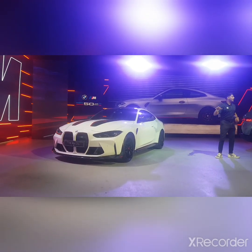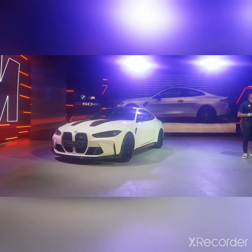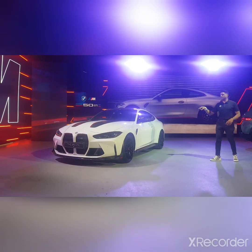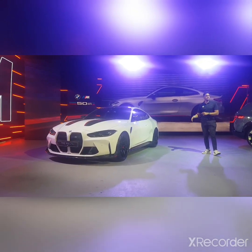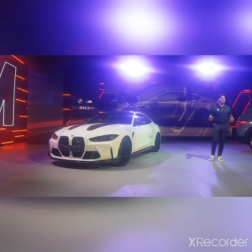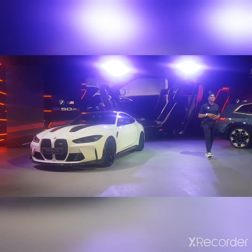We did offer this car in black sapphire, and on your screen, my personal favorite, the frozen Brooklyn gray, which is also an exclusive for M4 CSL. So motorsport heritage doesn't just stop on the outside. Let's go to the inside of the car, right? And you're going to find full racing carbon fiber bucket seats with the CSL illuminated badging.